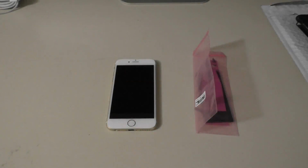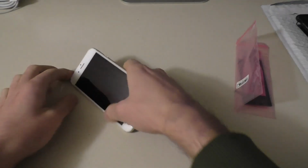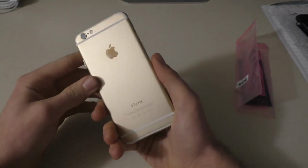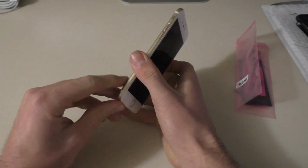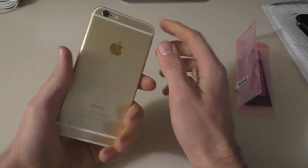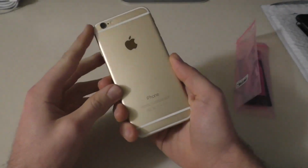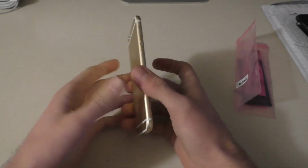Alright YouTube, so today we have a video on an iPhone. So this is a 64GB gold iPhone 6. So this is my newest iPhone acquisition here. I got this from Chris for a pretty good deal. I guess it was his roommate's phone and he was offloading it. And so here it is.